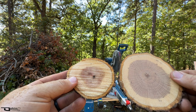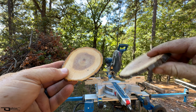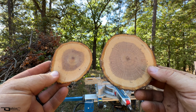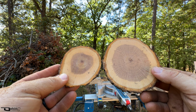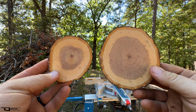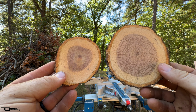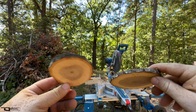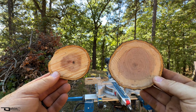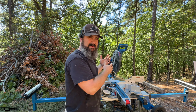Remember, this blade can be used for finish trim, so you can miter and do all kinds of precision cuts. See that right there? These are for a wedding. They're going to be a part of a centerpiece on the table, and the medallions, I believe, are going to get wood burned with the bride and groom, their names or something, or their initials. I'm not exactly quite sure, but this is why I went ahead and did it with the miter saw versus a chainsaw.